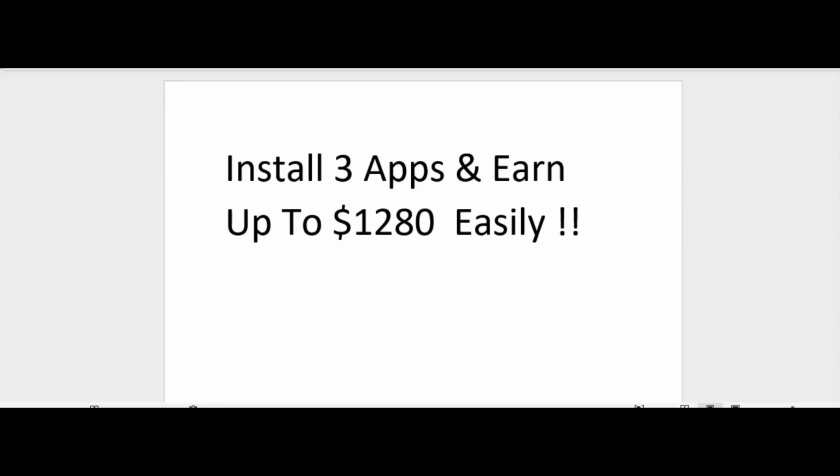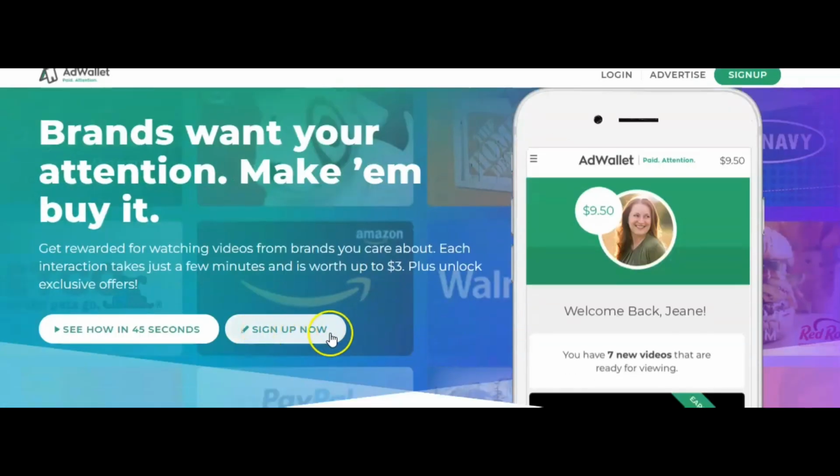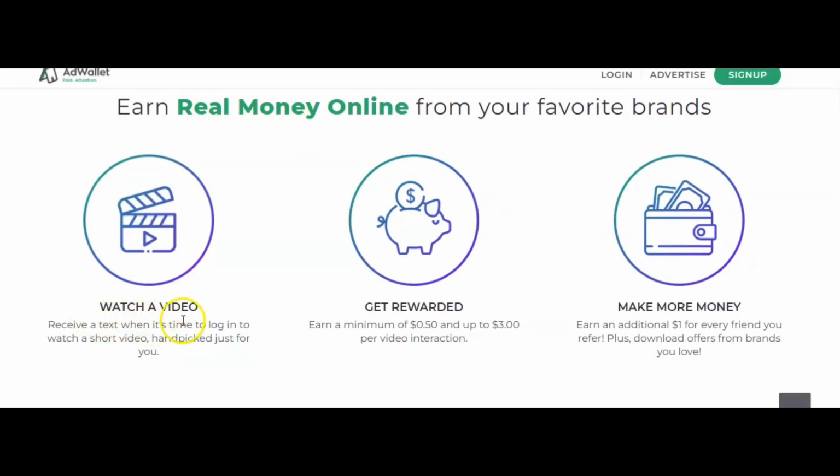Now, without further ado, let me go ahead and hop over here to the first app. Okay, family, I'm at the first app, and the name of this app is Ad Wallet. So, on this website here, brands want your attention. Make them buy it. So, get rewarded for watching videos from brands you care about. Each interaction takes just a few minutes and is worth up to $3. You just click right here to sign up, and as you can see over here, you can make up to $9.